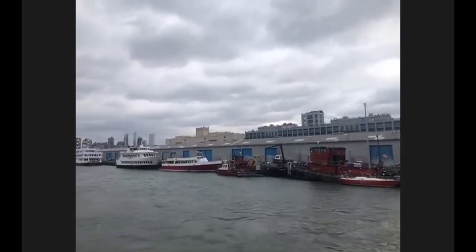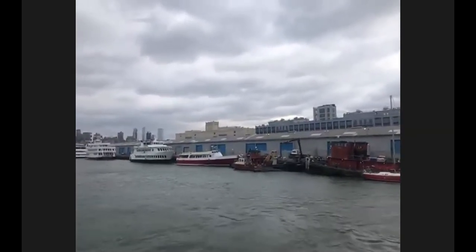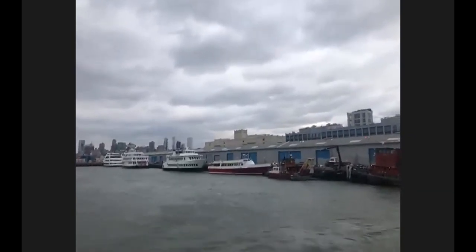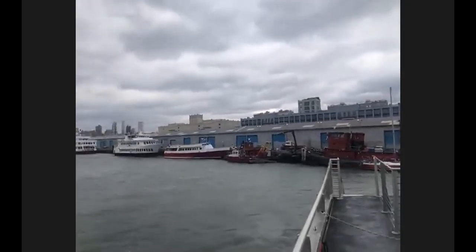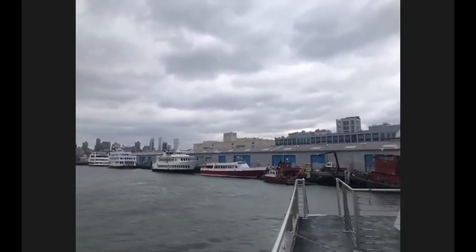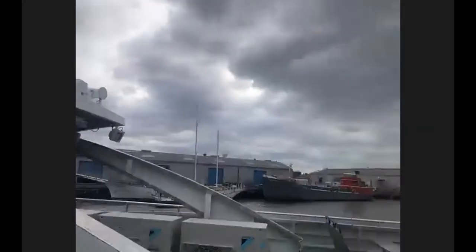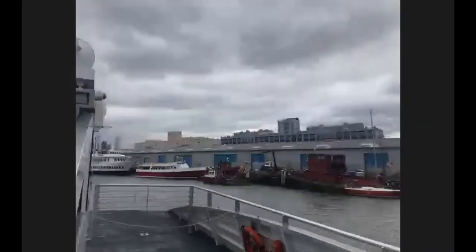The one on the left is still a warehouse of sorts, in that it is a storage warehouse for Christie's auction house. So there's probably a billion, with a B, dollars worth of art stored in there. And then to the right, they've actually cut out all of the concrete panels. Doug's just going to have to reposition a little bit as the ferry turns around.